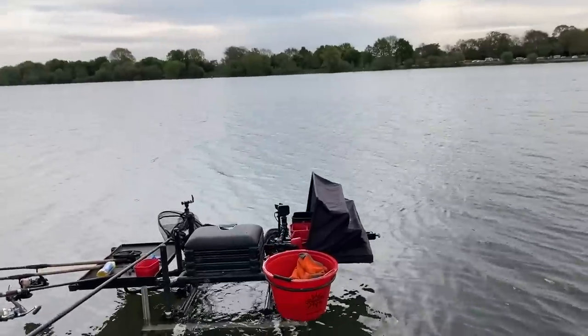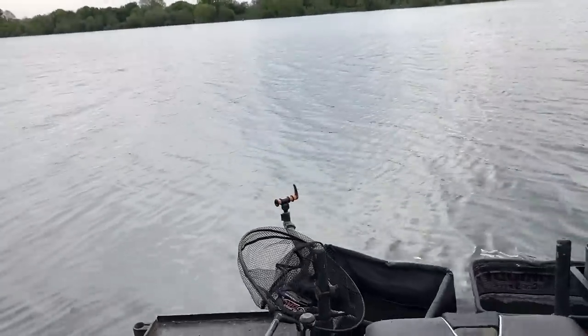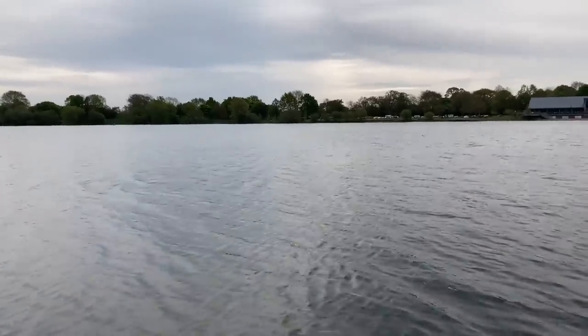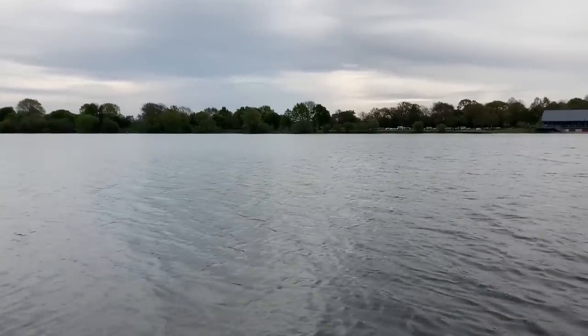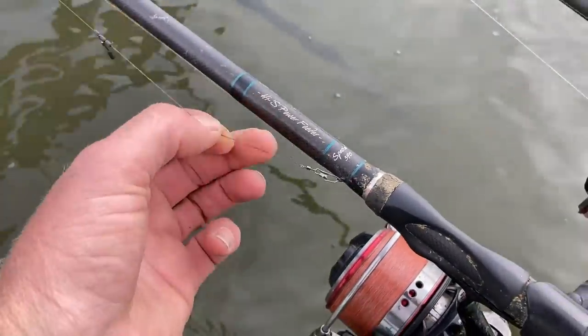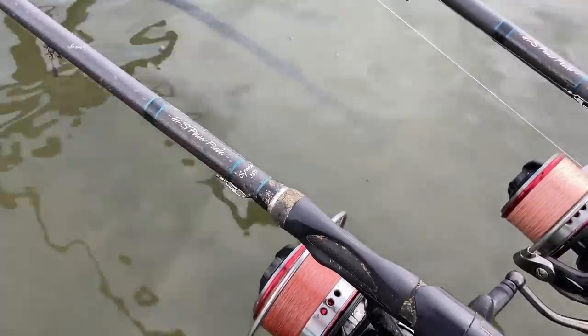Have a look at the kit. So, kit-wise, obviously it's all feeder fishing today. We're going to be fishing at 55 metres. So, not a mega chuck, but we want gear that's going to be capable of getting us out there. So this is the kit. We've got the old highest power feeder. This is a Free Spirit rod.